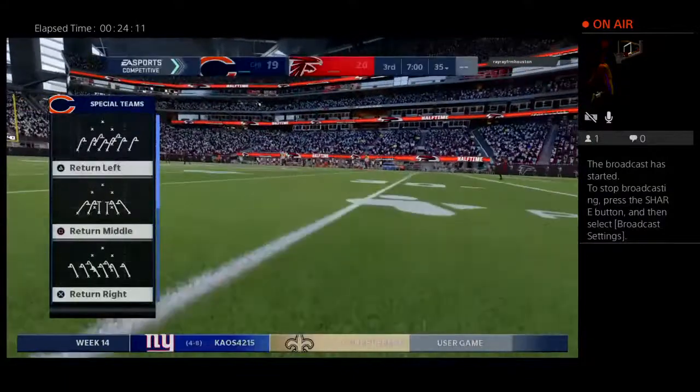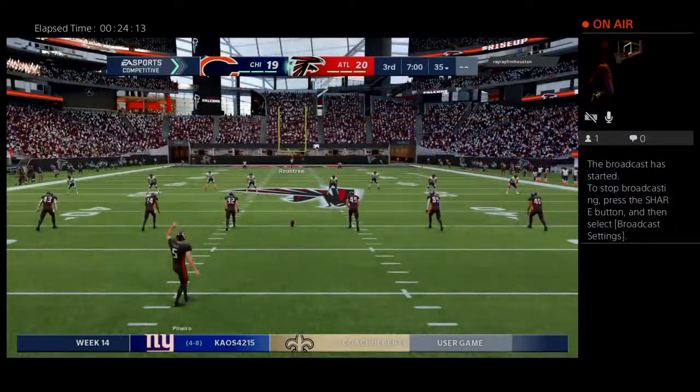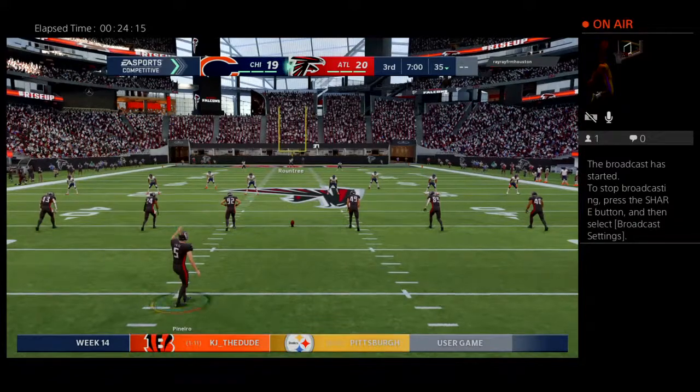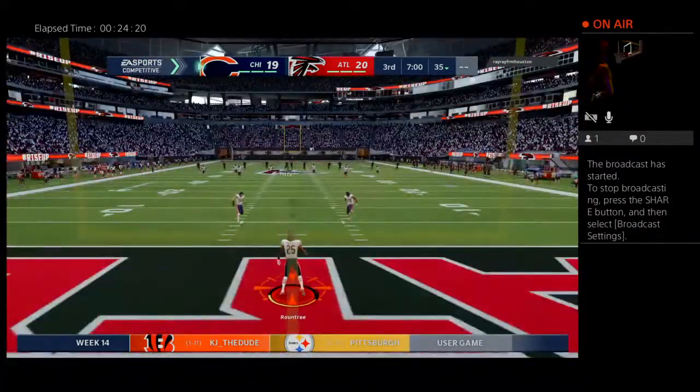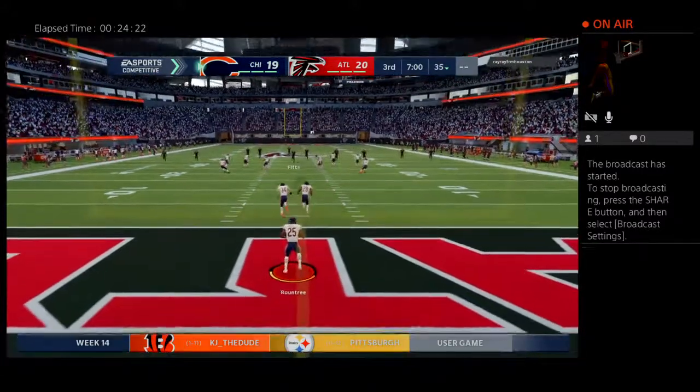As we'll send you down to Orlando, and we check in with Jonathan Coachman for our EA Sports Halftime Report. Coach, both these offenses have been in fine form. What will the second half bring us as we are underway in quarter 3?